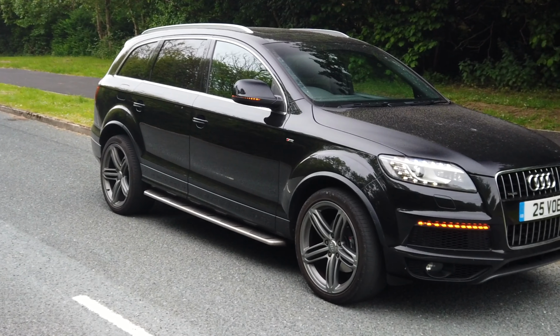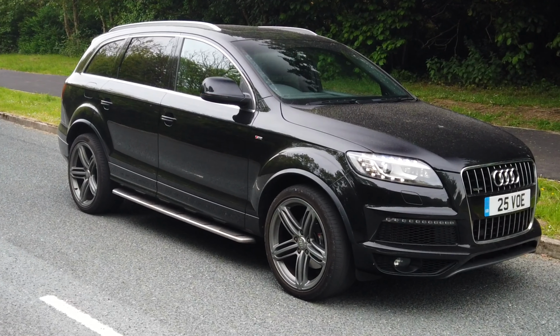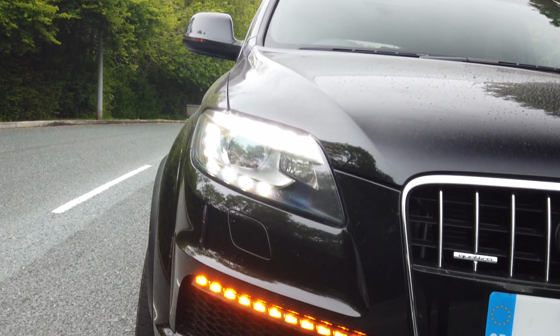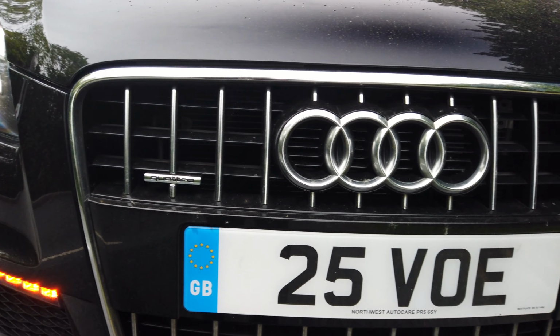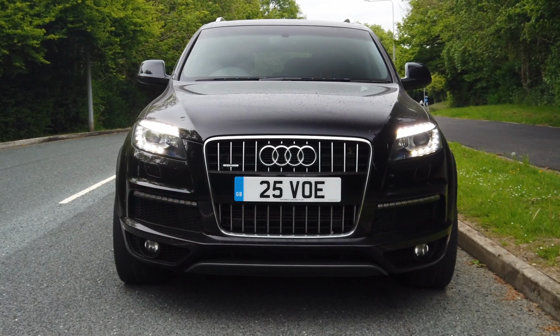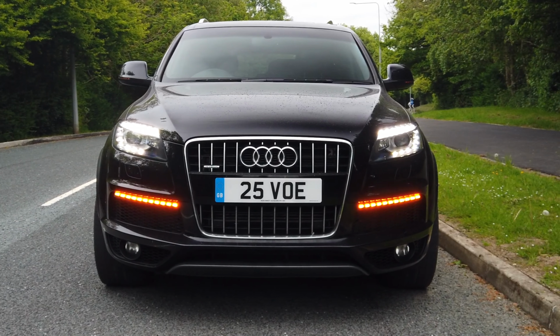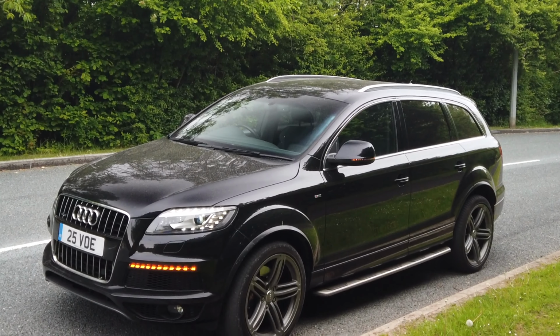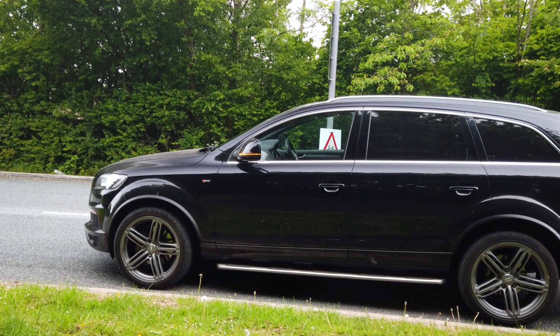It's an Audi Q7 3 litre TDI S line Plus Tiptronic, and it's the Quattro. It's 2014 on a 14 plate. The reg you see on the car isn't coming with the car. That's a private plate. The car has done 50,211 miles. It has a full service history.